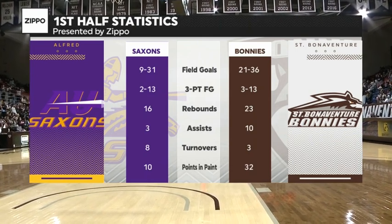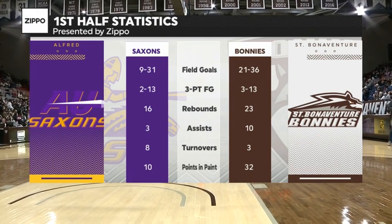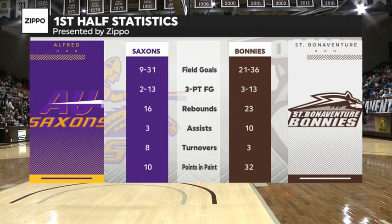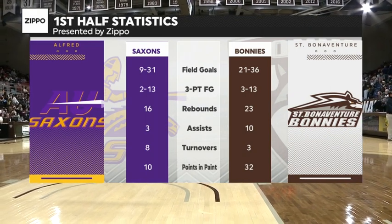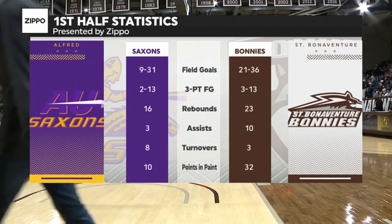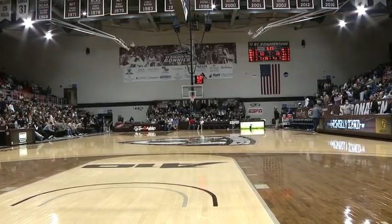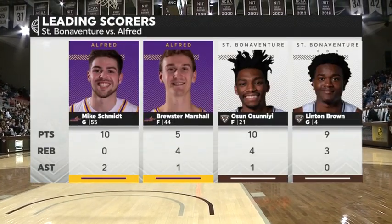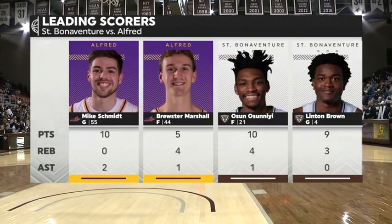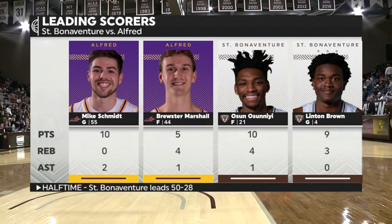Bonnies win the rebound battle, but not too bad for the Saxons. You know, just a 23-16 deficit there, and the Saxons, honestly, on the offensive glass, have done a pretty good job. Yeah, you're outmatched in terms of size, so if I'm the Saxons, that's a win. And so if you're St. Bonaventure, you really want to see that boxing out in the second half and just sticking with what Coach Schmidt wants to happen. Just 3 turnovers, just to digress back to that graphic there for the Bonnies. That's a very good sign.